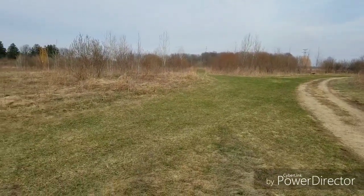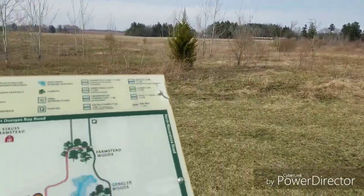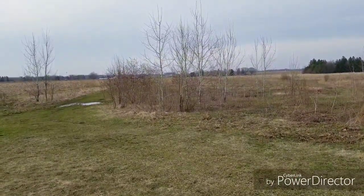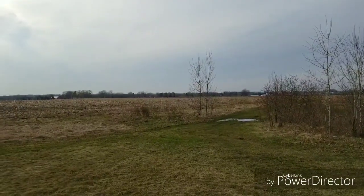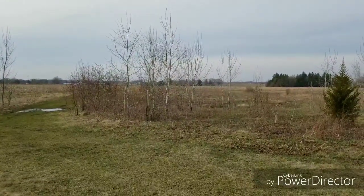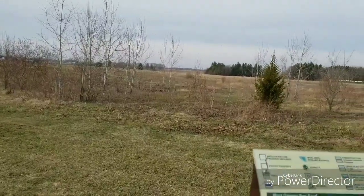So if I wanted to do both, I guess I would keep going this way. Oh, there's the Stouse Farmstead. I guess that's that place over there. But it could be that over there too. It's probably that one. That makes the most sense. I don't know.